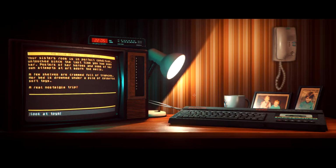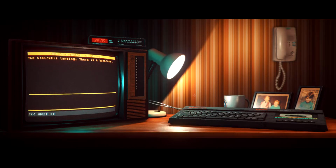Can we look at the toys? Every soft toy she has ever owned. Apparently not. Okay then, to my bedroom. Man, did you people survive? These loading times are insane.